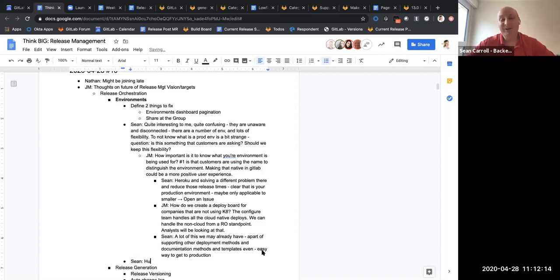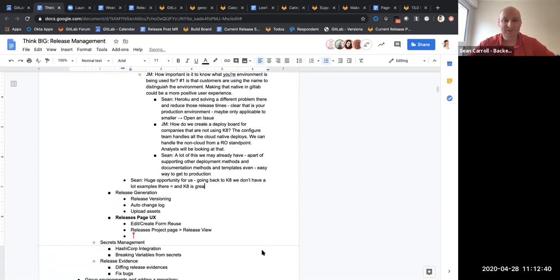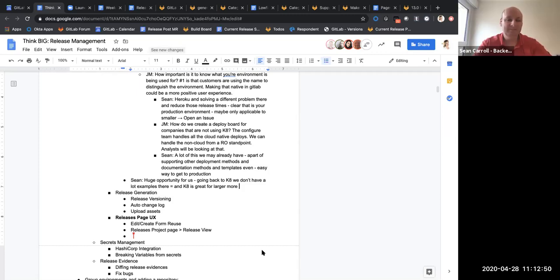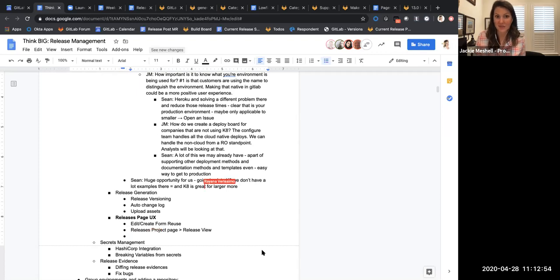Yeah. Well, even our own examples, again, just going back to Kubernetes, we don't have a lot of examples deploying to Kubernetes, or they're extremely simple, like toy applications. And Kubernetes is really, I think the experience is showing us, great for larger, more complex customers. Yeah, because smaller customers are more likely to deploy using ECS or another container service, because those are easier to manage from a resource perspective, they're not as expensive. So indicating that connection could be interesting. Yeah, completely agree with that.